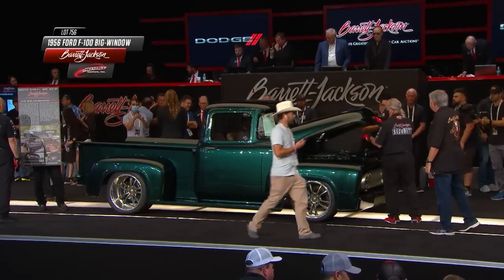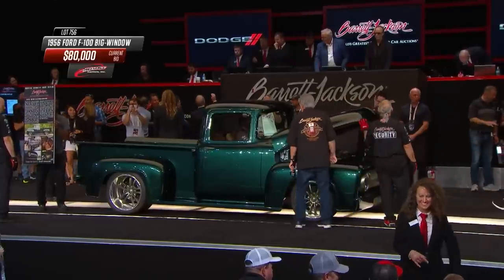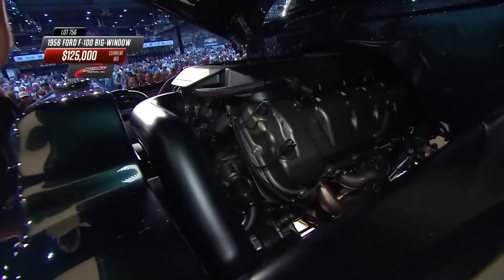Well, here's the mighty Coyote, which is something that's kind of a new thing to the world of Ford swappers. I'm loving this. It used to be you put a 302 or something like that in here, but that's the Coyote twin cam, four valves. Let's have a look at the chassis camera underneath this beautiful restomod.